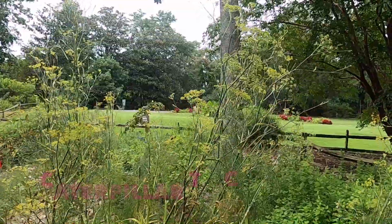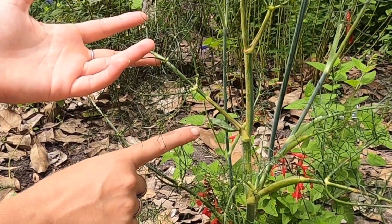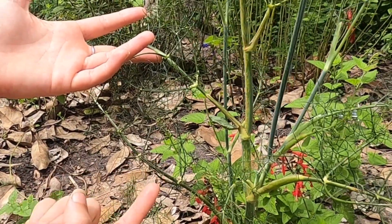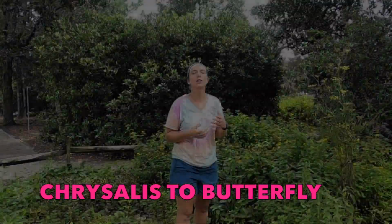The next stage is called a pupa. This is a chrysalis. And our caterpillar forms this chrysalis as the last molt of its life. And inside of this chrysalis is a butterfly that's growing. And that is the last stage of that animal's life, is the adult stage, which is the butterfly. So the last stage of our butterfly's life is, of course, the actual butterfly. So our metamorphosis goes from egg to larva to pupa to adult. And in this case, we have our egg, our caterpillar, our chrysalis, and our adult.